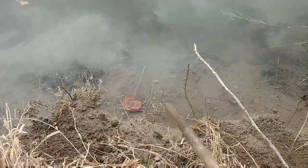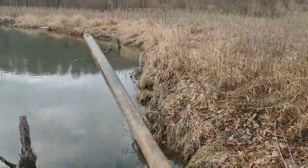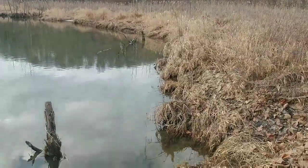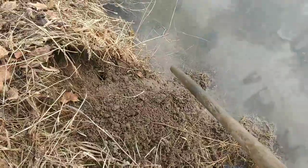Some roots and stuff laying in the water down here where they're feeding. All along this bank, all down along here, there's spots like that. So tomorrow we'll be setting those up. In this spot here you can see, looks like just last night where they're coming up out right here.